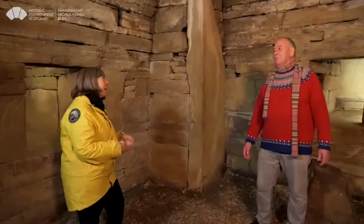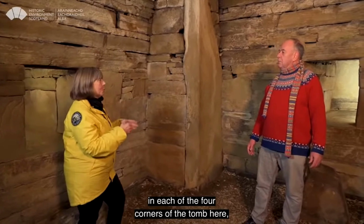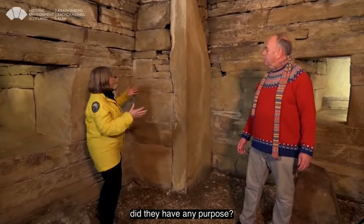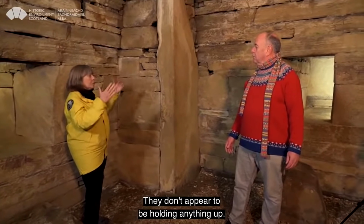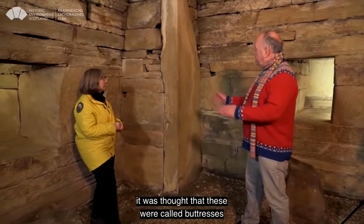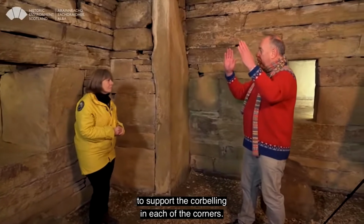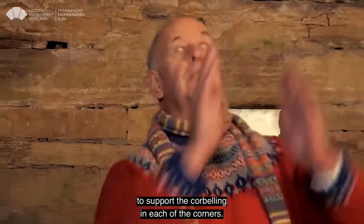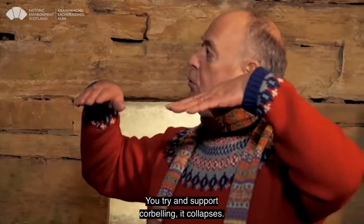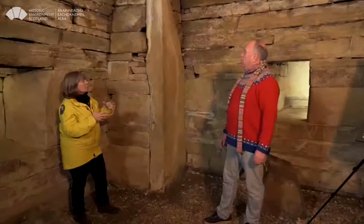I've noticed these stones in each of the four corners of the tomb here. Do they have any purpose? They don't appear to be holding anything up. Well, originally, it was thought that these were called buttresses to support the corbelling in each of the corners. We now know that's the worst thing you can do. You try and support corbelling, it collapses. So these are superfluous to construction.